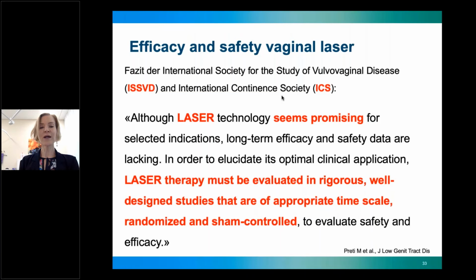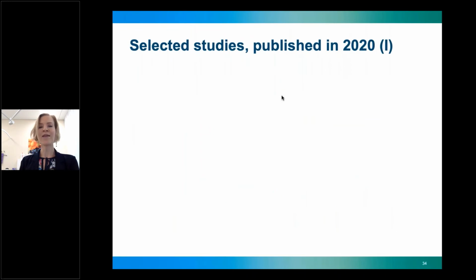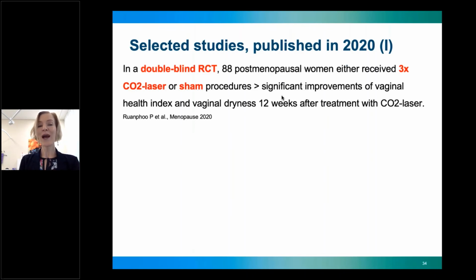On the last two slides, I would like to show you just a selection of studies that have been published since this publication at the beginning of the year. You will see that a lot of work is going on to finally fulfill the criteria of the scientific societies so that the laser will be officially ranked as a third-line or second-line therapy. First of all, now we have the recommended double-blind randomized controlled trial in postmenopausal women. They either received 3 times laser or sham procedures.